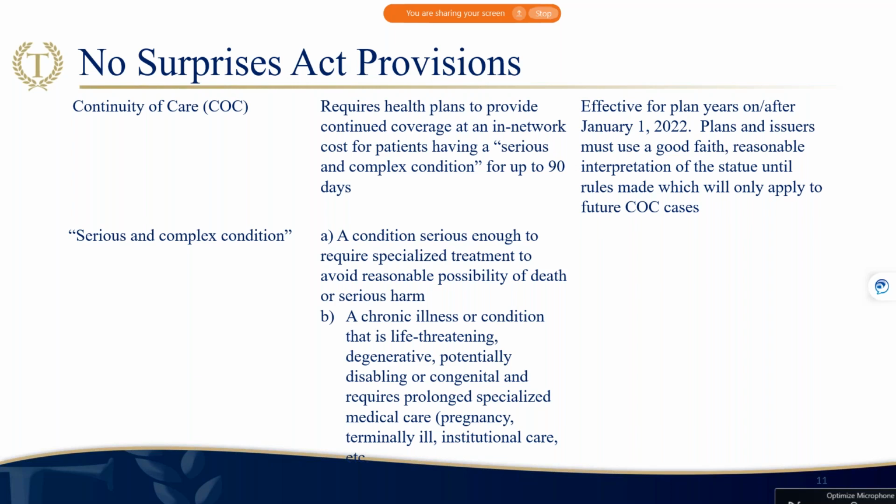Like a pregnancy would be an example. Pregnancy is an example. Terminally ill. And so it's the continuity of care that's required for what they call a serious and complex condition. And that can go up to 90 days. It doesn't have to be the full 90 days, but it can go up to 90 days. A serious and complex condition, just so you know, is a condition that's serious enough to require specialized treatment to avoid reasonable possibility of death or serious harm. A chronic illness or condition that is life-threatening, degenerative, potentially disabling, or congenital, and requires prolonged specialized medical care.